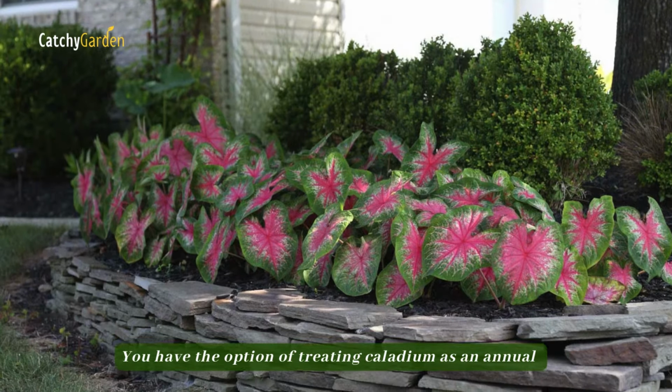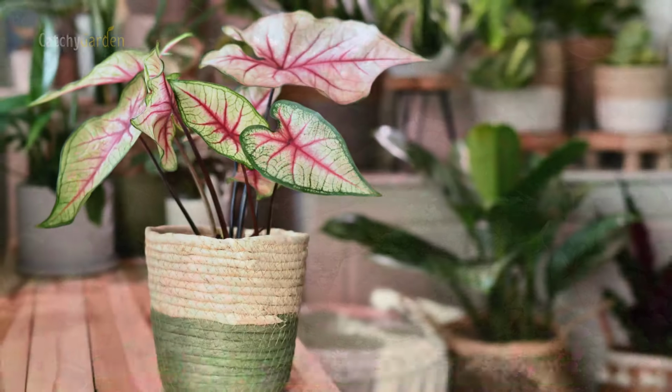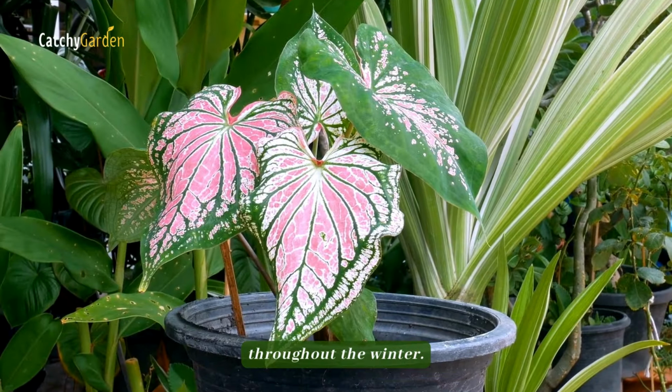You have the option of treating Caladium as an annual and keeping it in the ground all year round, or you can remove it and put it somewhere cool to keep it alive throughout the winter.